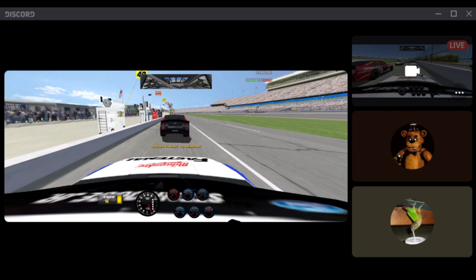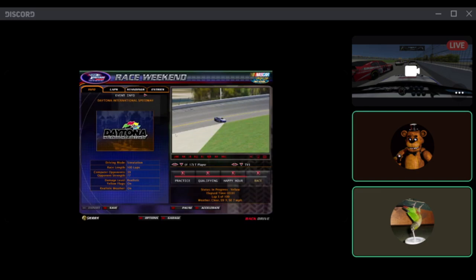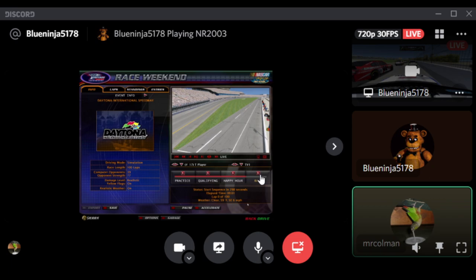Now, press pause. Which button is pause? No, just press escape. And then go to retire, or not retire. Yeah, and then go to race and then skip it a little bit. Try and skip. No. You see that red line? Just click a different little part of it, like a random part. Like right there. I can't.